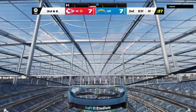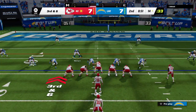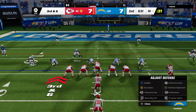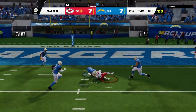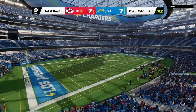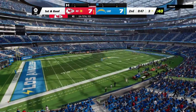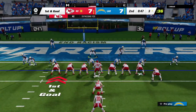To this point, I've been impressed with the work defensively. They have not allowed a lot of receivers to run free. And there's another example, another incompletion. Throwing is Mahomes on third. And he comes back with one complete. The Chiefs now going to use the first of their timeouts as the clock's going to stop with 47 seconds to go in half number one.